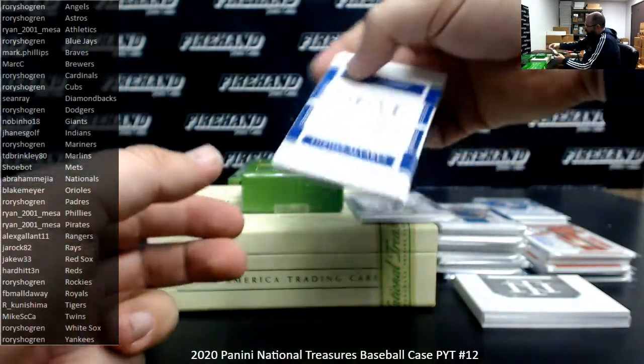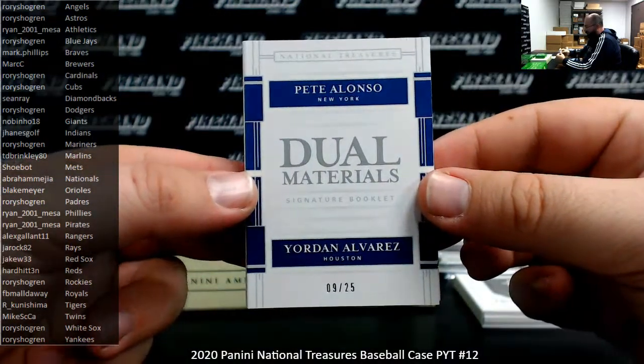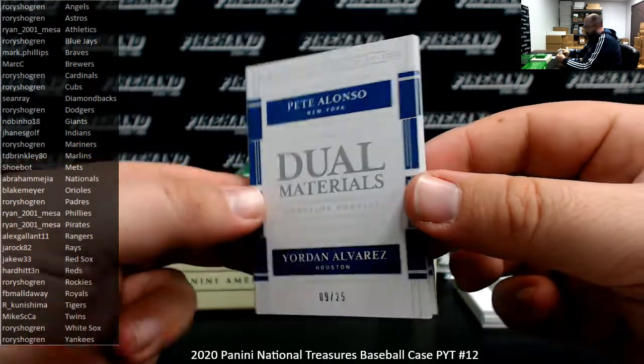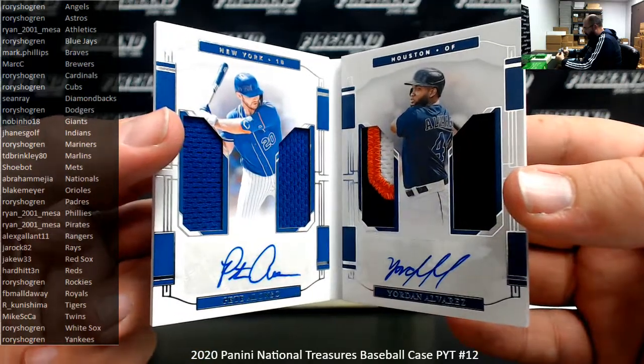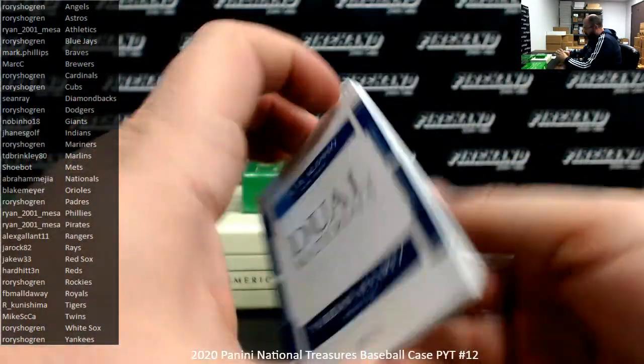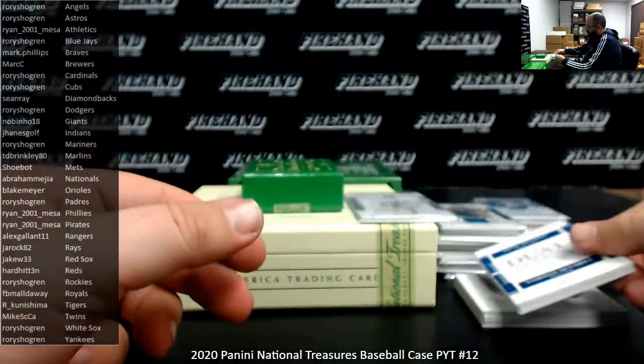Dual Materials Signature Booklet. Mets and Astros, we got to do a draw for this one between Shubat and Rory. Pete Alonso and Yordan Alvarez. There you go. Serial number on this one is, what was it, 9 of 25? All right, we'll do a draw for that one in a bit.